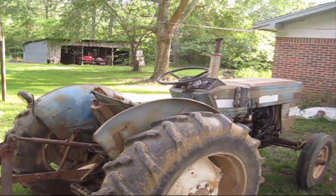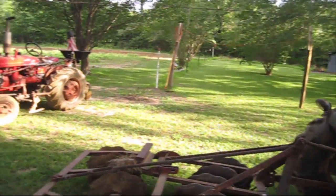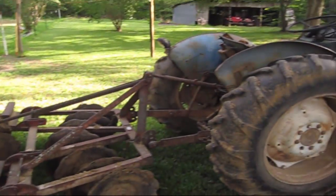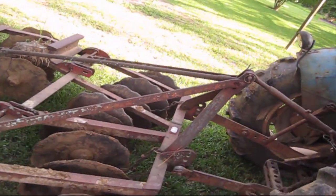Good old tractor right here. As you can tell, the way my life is, I like old stuff, and it don't matter if it's crusty or not, I'll still use it. So this right here, is this a tough line?